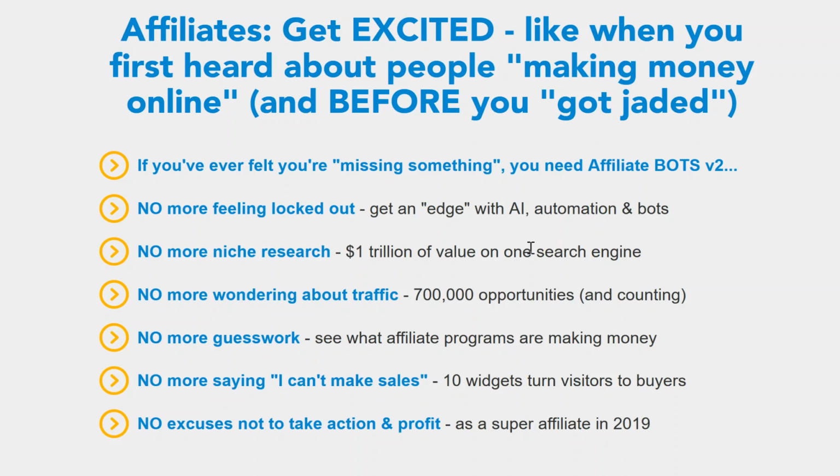And the other thing that's cool about AI traffic is it means that there's no more wondering about traffic. There's over 700,000 opportunities there in terms of getting traffic from paid ads, from free ads, from social, from list building, from affiliate marketing. There's a whole range of traffic sources there, from local, from e-commerce. It's just all inside AI search. So it doesn't just function as a niche research tool to see where the money's being made. It also means that you can plug right in and start to siphon off some of that traffic yourself. There's no more guesswork. You'll be able to see exactly what affiliate programs are making money.